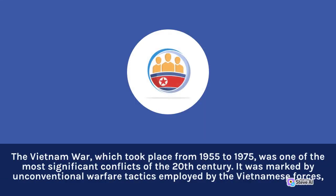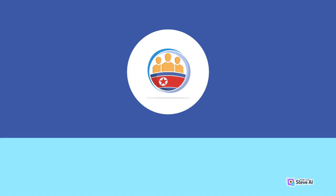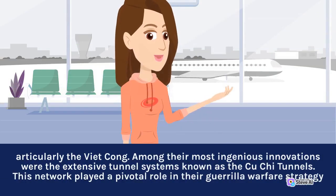The Vietnam War, which took place from 1955 to 1975, was one of the most significant conflicts of the 20th century. It was marked by unconventional warfare tactics employed by the Vietnamese forces, particularly the Viet Cong. Among their most ingenious innovations were the extensive tunnel systems known as the Chu Chi tunnels. This network played a pivotal role in their guerrilla warfare strategy.